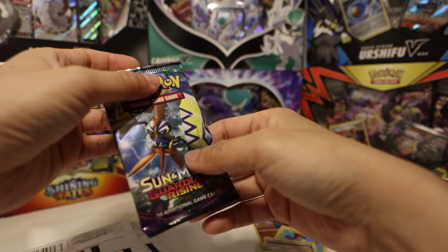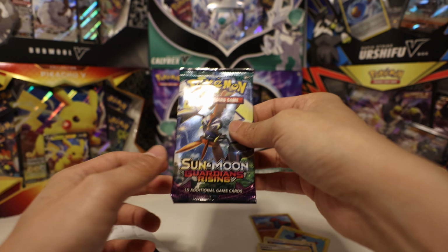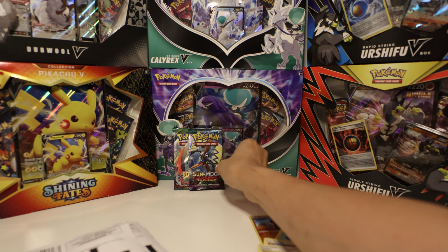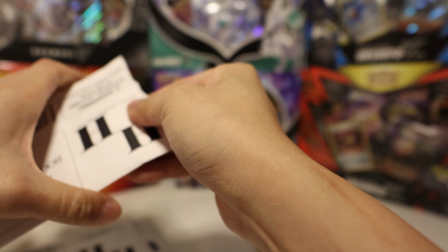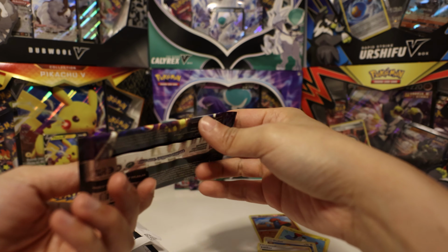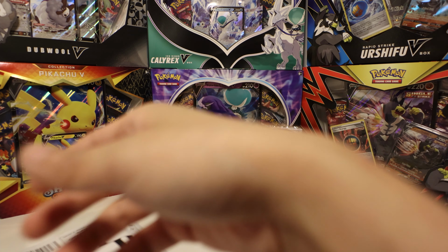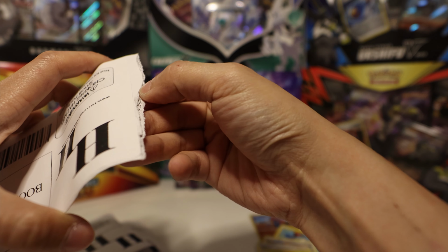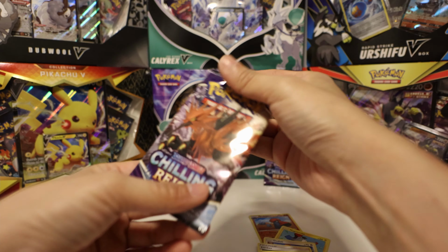And what's this? Sun and Moon, Guardians Rising. It's got a little fold, but that's fine. All right, Guardians Rising. I mean, not the most high value packs, but you know, it's okay. All right, Chilling Reign. Maybe we can crack one of those open later. I was hoping maybe we're gonna hit some really vintage packs. Another Chilling Reign. All right.